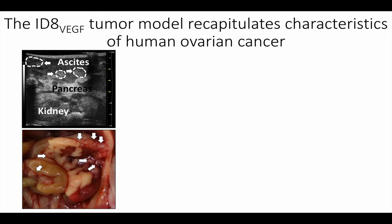The mouse model that we chose to start with is the ID8-VEGF cell line, because when we inject 5 million cancer cells intraperitoneally into B6 mice, so immunocompetent hosts, tumor nodules develop throughout the peritoneal cavity. They develop around 6 to 7 weeks, and these mice will eventually also develop terminal hemorrhagic ascites. You can see an example in the ultrasound of some of these nodules growing along the pancreas, as well as early stage ascites developing. So with these tumors, we can model advanced stage disease.